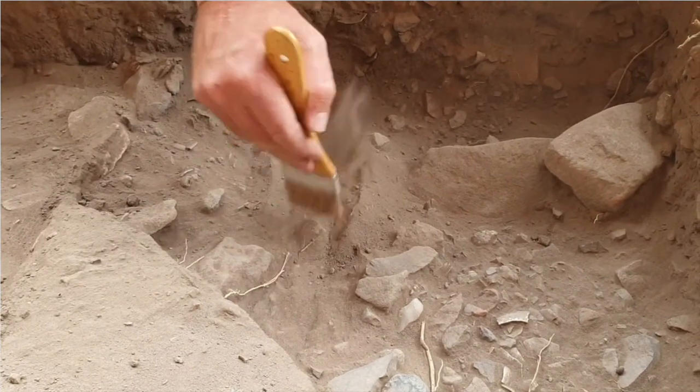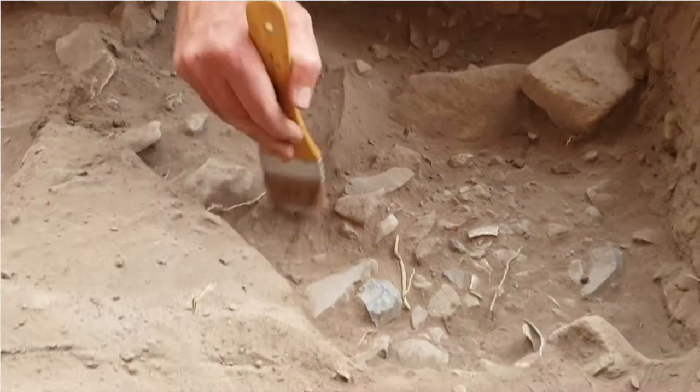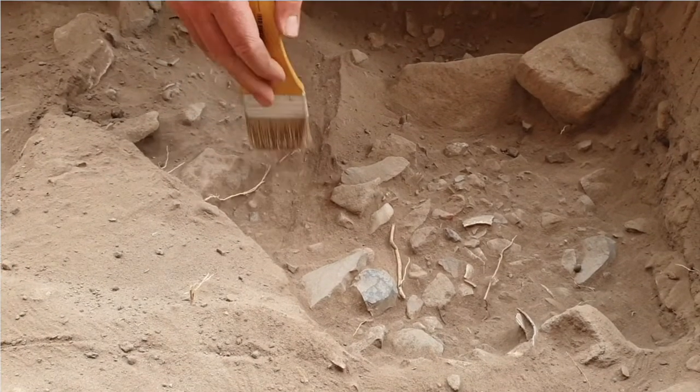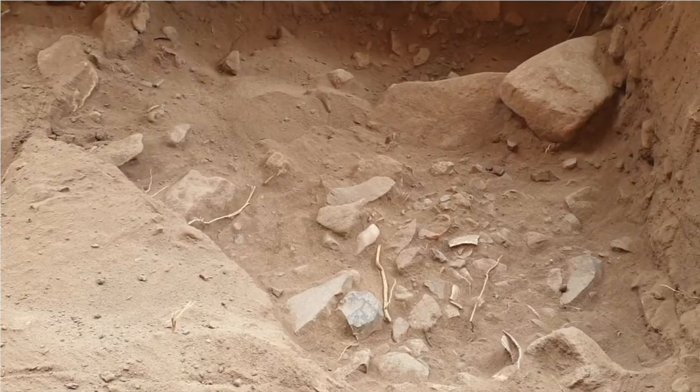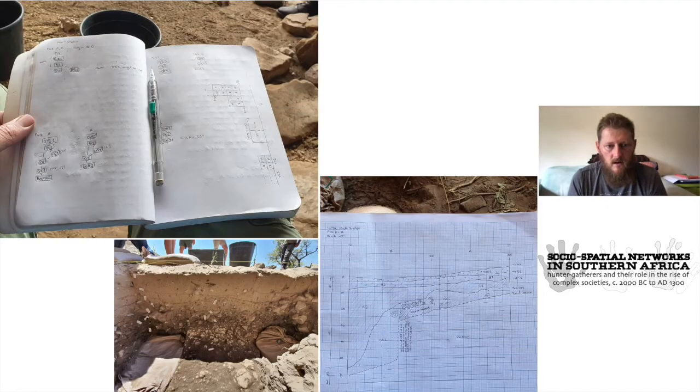In this video, we're uncovering this layer, so we're exposing it all across the surface, and we'll then start to dig it. Excavations are a very time-consuming process. We take a lot of records. We move very slowly and meticulously. What I was doing in that previous video is exposing a different unit in the ground.